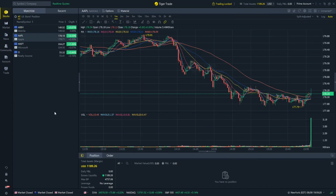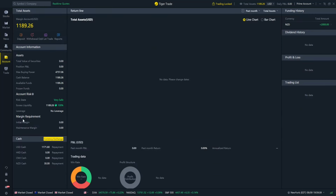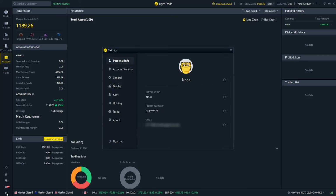One interesting feature of this is you can't be logged onto the desktop app and the mobile app at the same time. You've got to choose one or the other pretty much. And if we go into our account option here, you can see that we've now got some US cash. We've still left $30 spare in the New Zealand dollars.